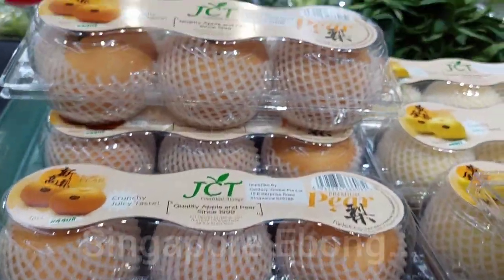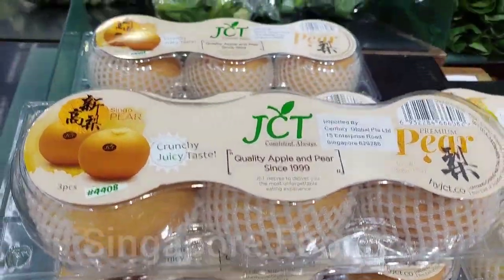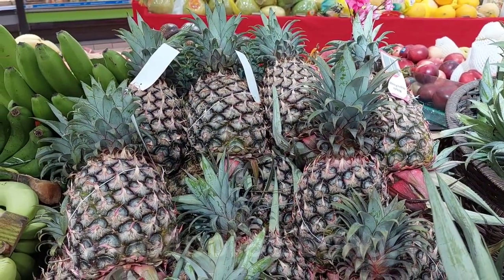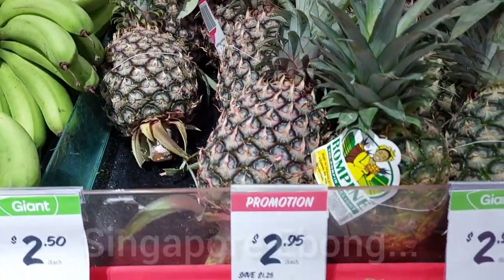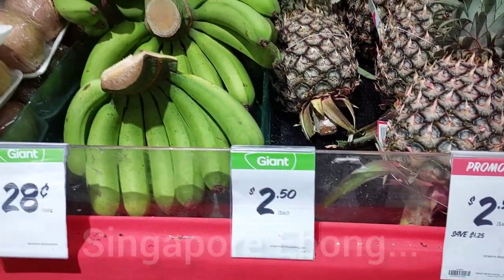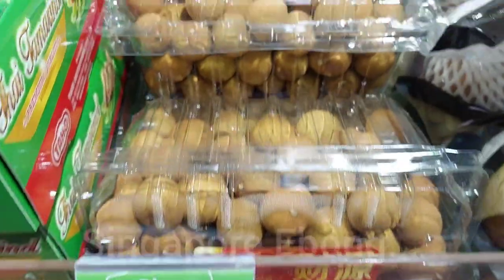Guys, another variety of pear. This is a premium single pear. So many pears. Look, these are tasty pineapples. You know, Shumna's favorite fruit is actually pineapples. One day, I am going to secretly give him pineapples with a blindfold and see how he reacts.